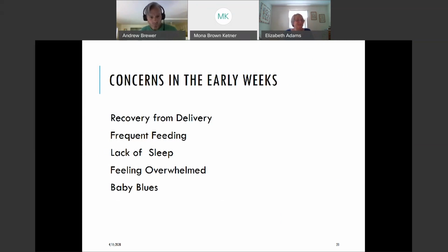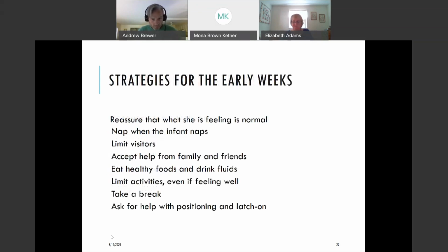So these are things that the parents you talk to may be dealing with, and some strategies that may help them survive those early weeks. Sometimes just hearing that what's going on is normal. It's really normal to feel overwhelmed. It's normal to be tired. It's normal to not get sleep. Stress to her to nap when her baby naps. Encourage them to limit visitors. I tell the partner a lot of times, you're the policeman. You're the gatekeeper. You can control who comes and who goes. And I've often told them, don't let somebody come in your house unless they've got some food or they're willing to fold some laundry for you guys. Accept help from family and friends.